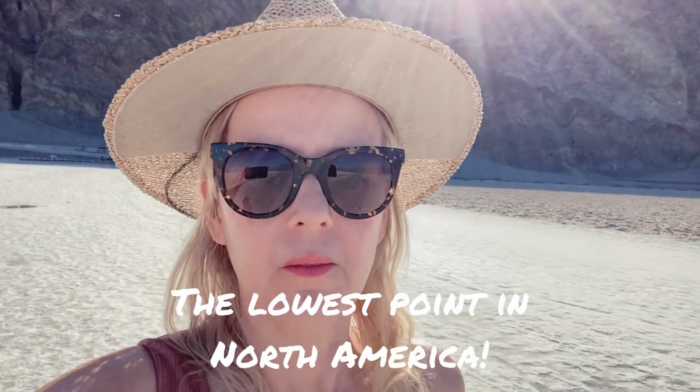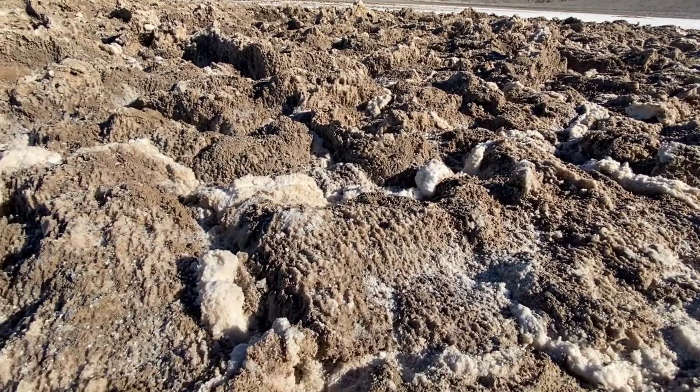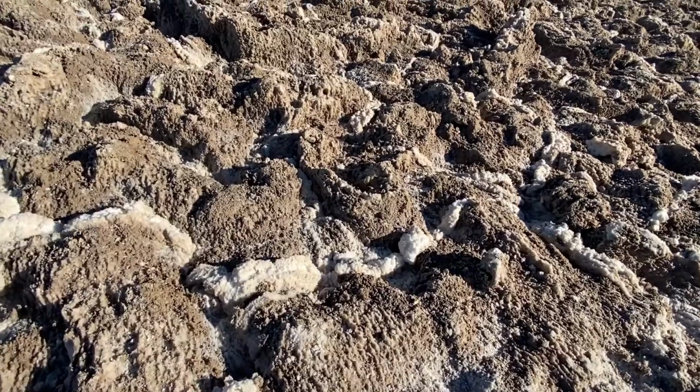Okay, here we are at the lowest elevation in North America. We are minus 282 feet below sea level. It's pretty incredible to think about being a little bit closer to the Earth's crust. You can see these salt crystals amongst these patches of mud.